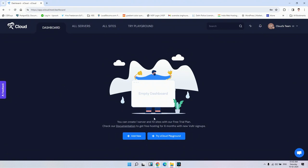So here is the dashboard. When you land here for the first time, you are going to see two options available. One is to add a new server and the second one is to try the playground option. If you want to test out the platform and use free services and see what is built inside of this, then you can go ahead with the playground version and just look at what's happening here and what it can offer. For now, what I am going to do is create a new server first.